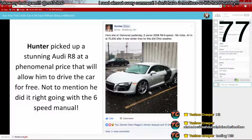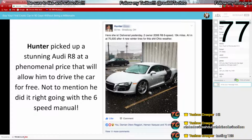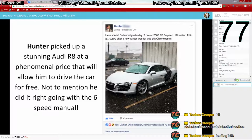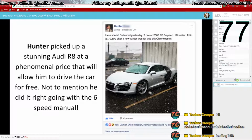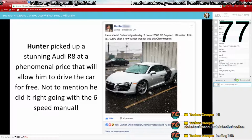And so here, Hunter is saying right on his Facebook, "Here she is, delivered yesterday, a 2010 R8, 6-speed, 19,000 miles, all in," meaning all of his taxes and everything in at $70,500. "And after buying 4 tires for this Ohio weather, I think a fantastic deal on an R8." I mean, where else can you find an R8 for like $600-700 a month? That's crazy, right? So anyway, I just wanted you guys to see this because I enjoy it when I hear members get into their first exotic cars.